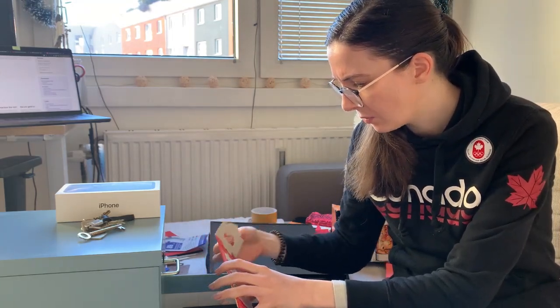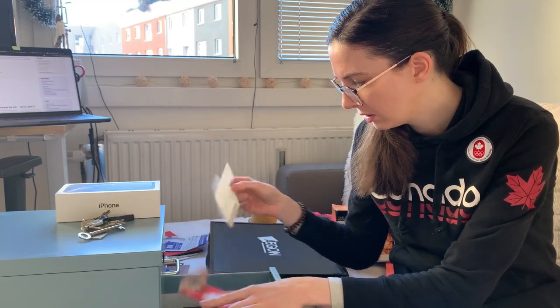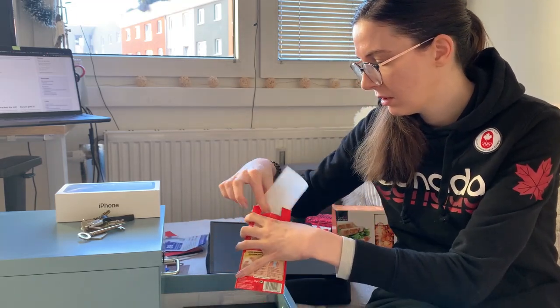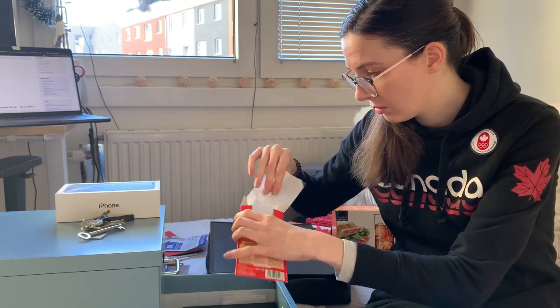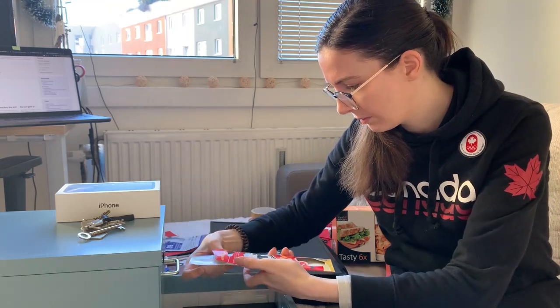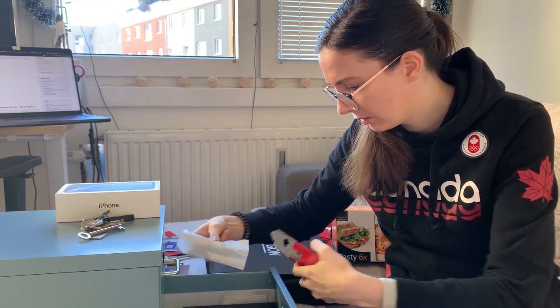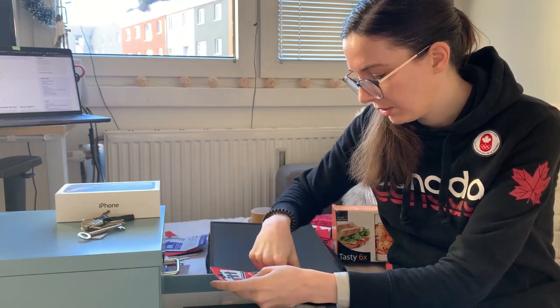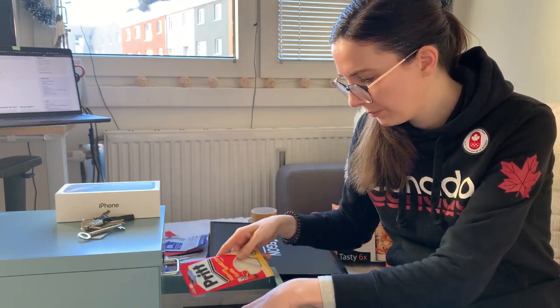And then this one is so old, but there is still some in it and it works, so I guess I'm gonna keep it because I still used it this year at some point. Come on. But if I run out, I will probably not repurchase.